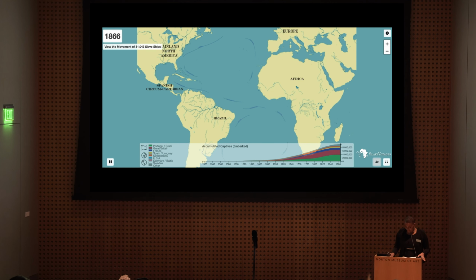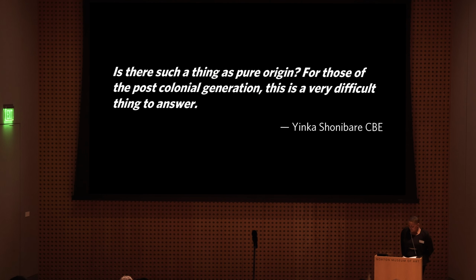and in doing so, preserving aspects of African cultural identity and heritage. Yet as straightforward as that reconnection may sound, due to the nature of the slave trade and the formation of the diaspora, it's difficult. The challenge is perhaps best captured by a quote from Yinka Shonibare, one of the artists featured in the exhibition, who says, "Is there such a thing as pure origin? For those of the post-colonial generation, this is a very difficult thing to answer."